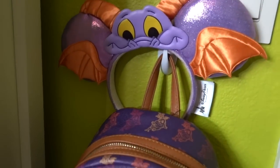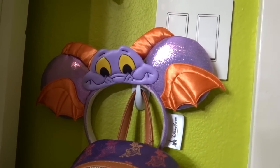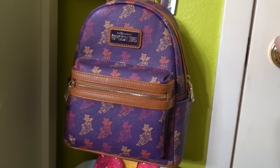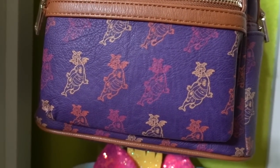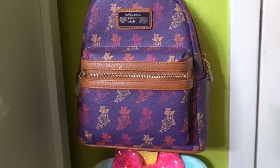Obviously, Figment is the mascot for this festival, and so I got the little Figment ears. And then this is the Figment bag from the 35th anniversary, and this was given to me by my friends Abby and Hope over at the Disney Sisters, and I think it's such a cute little touch.